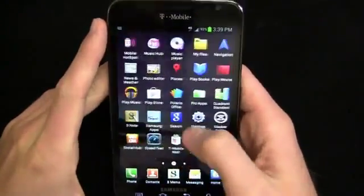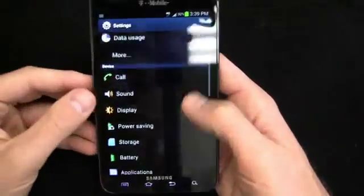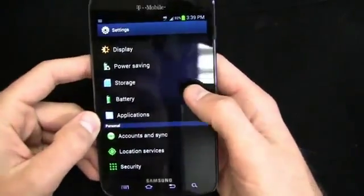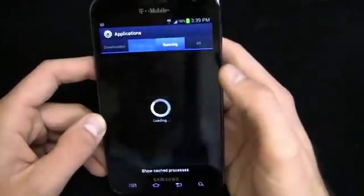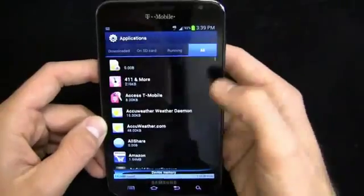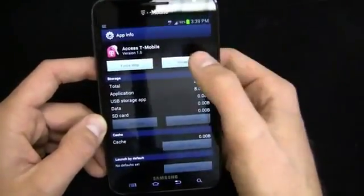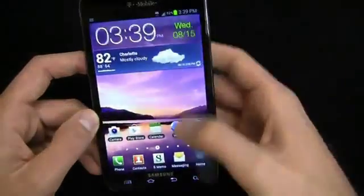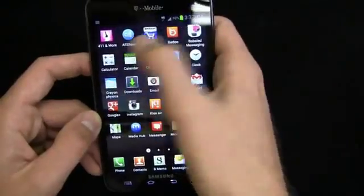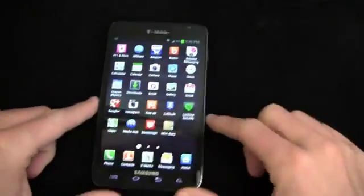Now, it looks like you can't uninstall the T-Mobile stuff, so if you don't want it, you're probably out of luck. But again, with Ice Cream Sandwich pre-installed, you'll notice the difference in the menu structure. Another thing I noticed about this device after working with the AT&T one, let's see what we've got downloaded here. Yeah, it looks like all the T-Mobile stuff is on there and on there to stay. I can disable it, and I can force stop it, and I can get rid of Access T-Mobile, for example. I can disable that, so when I go back into the menu, you'll notice that it's no longer there in the actual applications list, but you can't uninstall those, unfortunately.